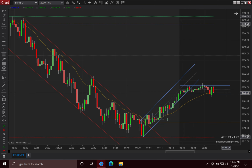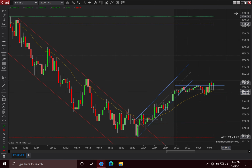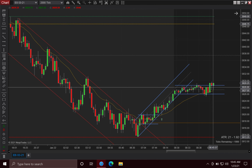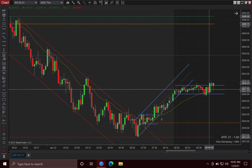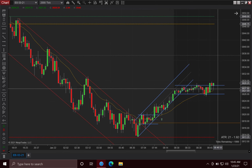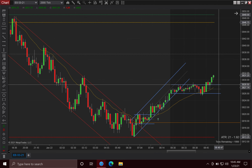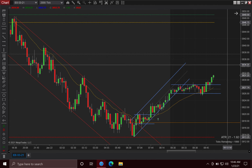Nothing that I would really work with yet. This almost looks like that breakout pullback, but we didn't quite get below this red bar. But we'll just wait and see. Now we're getting that breakout.